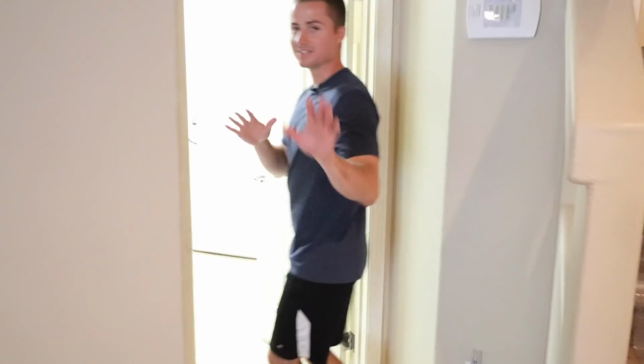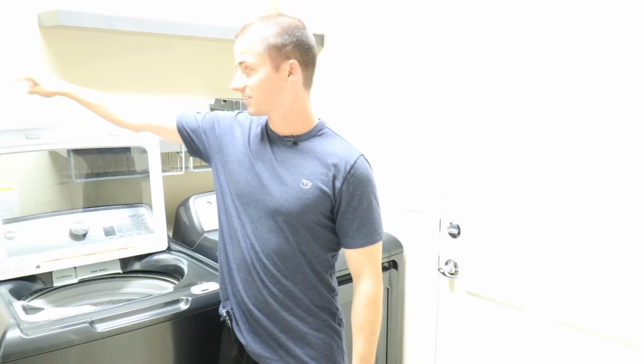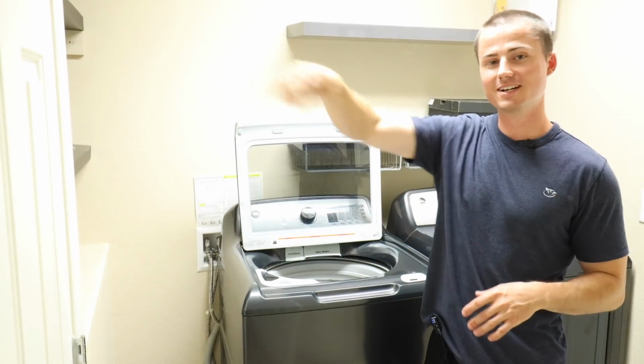This is the downstairs laundry room. I haven't completed this step yet, but I will be cutting out the wall in this room to create a separate entrance into the bathroom located within the room next to me.